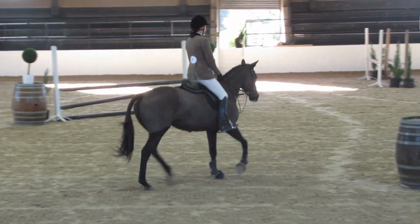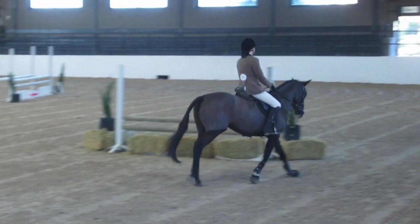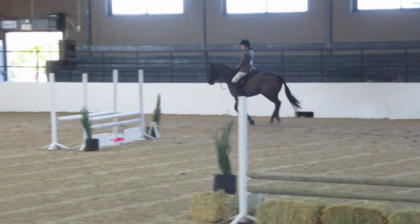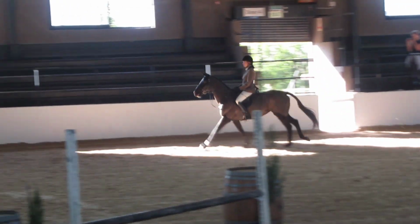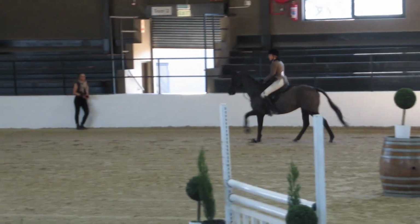Into our working hunter, the judge was actually very nice. She let us all trot around and just show the horses the sunlight and the shadows in the arena, just because of the indoor, because number one was, as you'll see, right in between those bright patches. And we had a bit of a hairy jump. I don't even know what happened, but yeah, that's what happened.